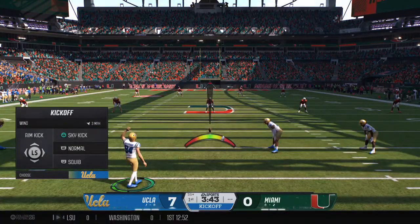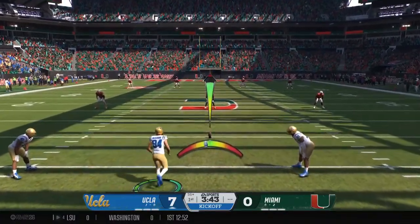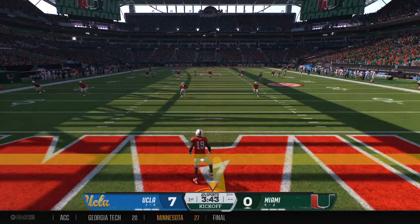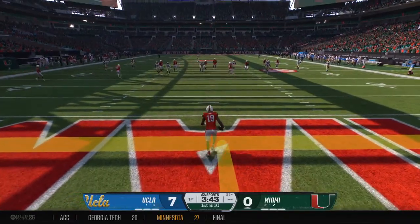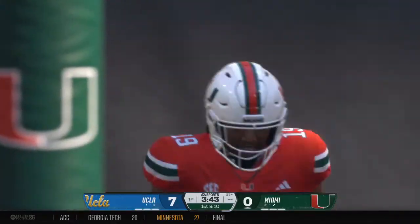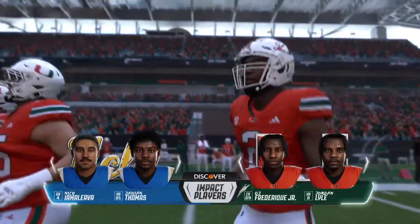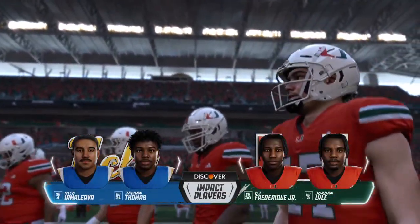They're coming out to tee it up for the kickoff, and that last score was a real buzzkill for this crowd. And he'll just take a knee, and this drive will start at the 25. So the Miami Hurricane offense takes the field, and they'll have their first possession.